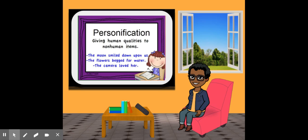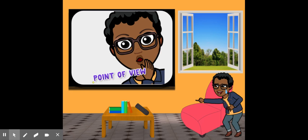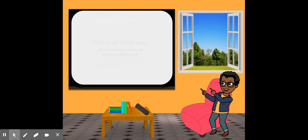Or try this one. The camera loved her. We know that cameras cannot actually love because they're not people. But if we give it a human quality, maybe this person just really likes taking selfies. So we could say that the camera loved her. So personification is using human qualities to describe non-human things. Think about it as a point of view. Point of view is when we are thinking about who is telling a story or who is narrating it. Personification, person, point of view.